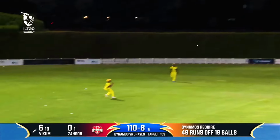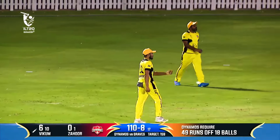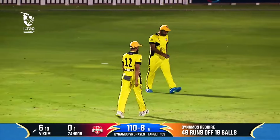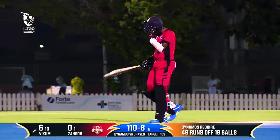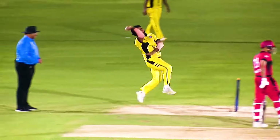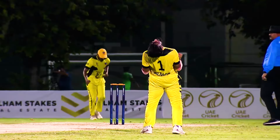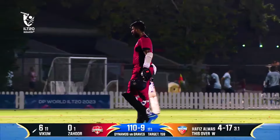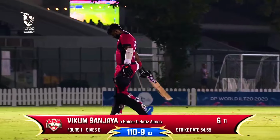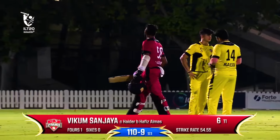Spliced in the air and taken at mid-on. Easy pickings. And Hafiz Almas has had quite the day out this evening. Certainly that's his fourth wicket if I'm not wrong. And he deserves it as well. The way he came out and changed the complexion of the game along with CP Rizwan, and now coming in, and they were looking all set for a big game here, the Dynamos, and he has broken their back in the middle order. Well done, Hafiz Almas. Vikum Sanjaya gone for 6 of 11, 17.1 gone, 110 for 9 now.